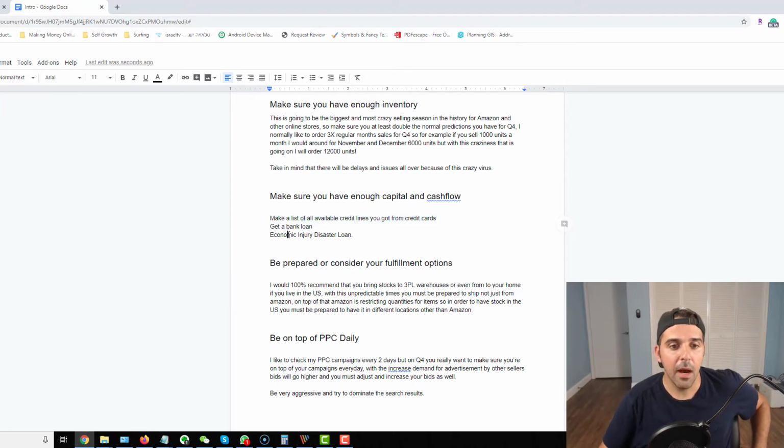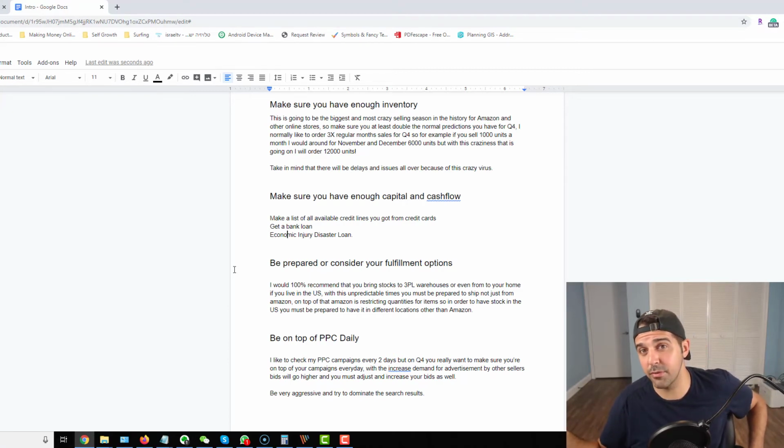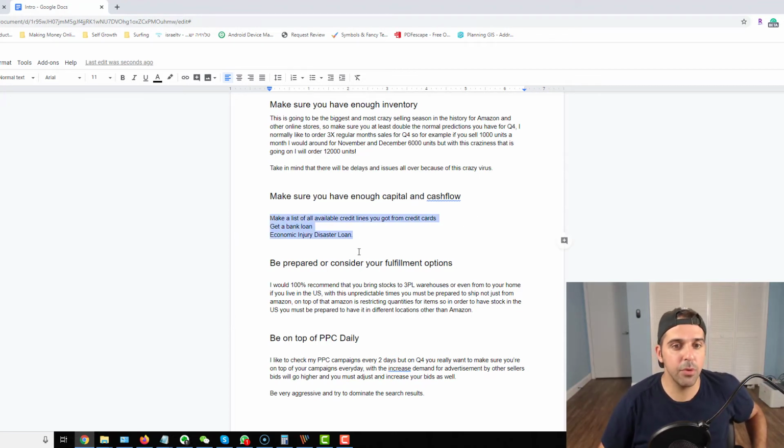So what I did, I applied for the Economic Injury Disaster Loan, and I got like a $60,000 loan from the government, at 3.75% interest. This is crazy. For the first 12 months you don't have to return anything, no early payment fees. Very great loan. If you can get this loan, I'm sure you can get other loans. You can get it through Amazon Finance, you can get it through your bank, but you don't have to. I think I now have like $150,000 in credit line, but obviously if you're just starting, maybe you have something less, but you can get money.